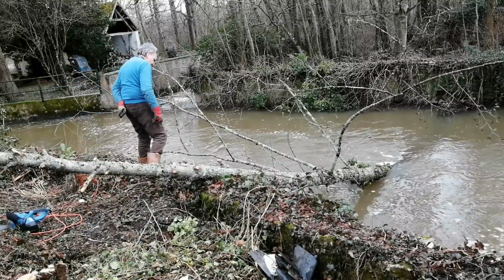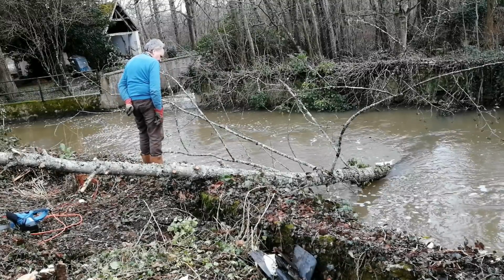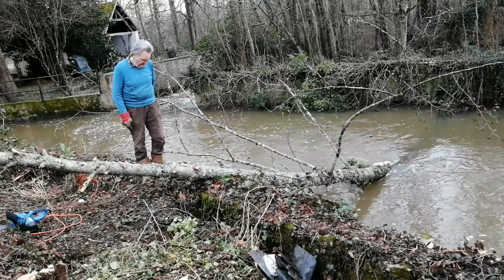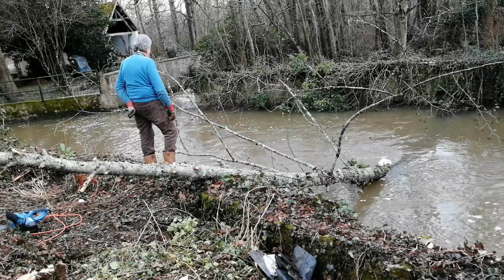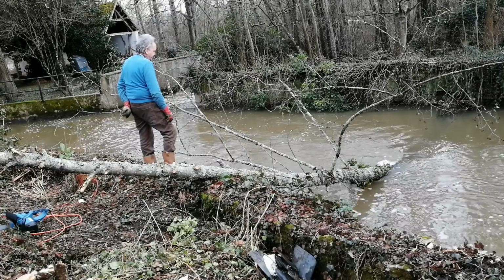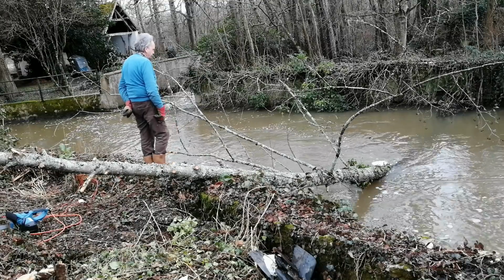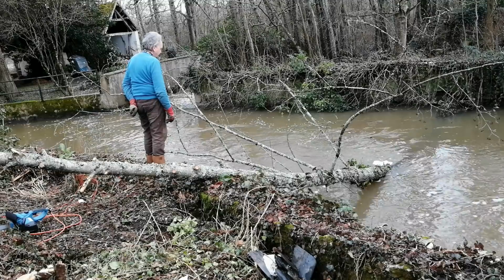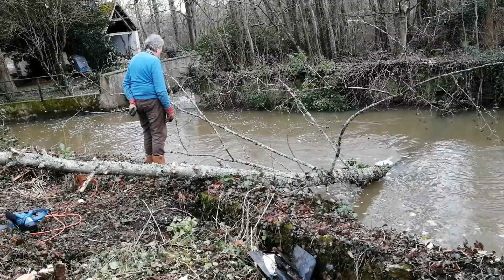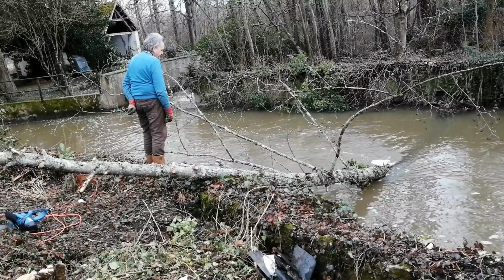Right, Tony's trying to work out the best way to approach this, and he's seriously thinking of getting down in that river somehow to chop a few more branches off. Oh, hang on, maybe he's thought of something else. Are you thinking of maybe winching it up somehow? Have you got a chain block? No. Oh. We'll see what happens.